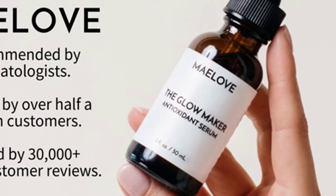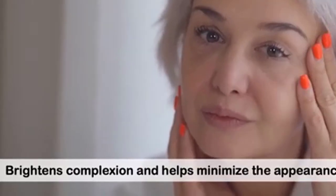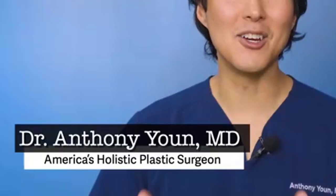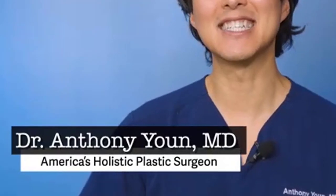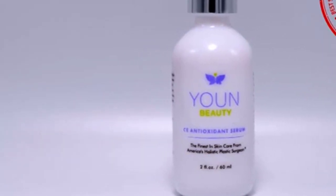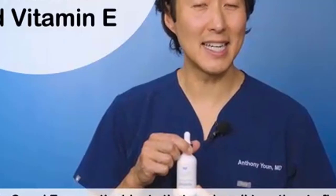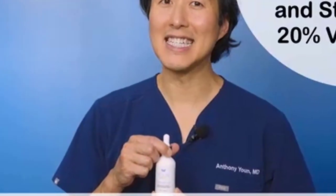This serum packs a punch with its 20% vitamin C, which is known for its powerful antioxidant properties. It helps fade sunspots and wrinkles, making it a great all-in-one solution. Plus, with hyaluronic acid in the mix, your skin stays hydrated while looking brighter. Many users report seeing results in as little as 3 weeks. With 10,000 units sold recently, it's a favorite for a reason.